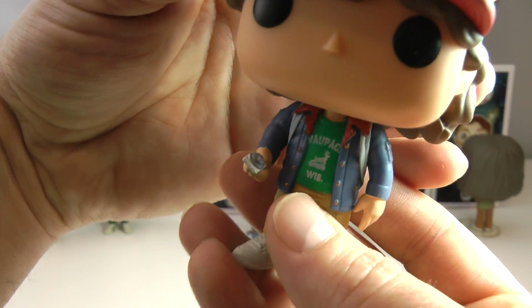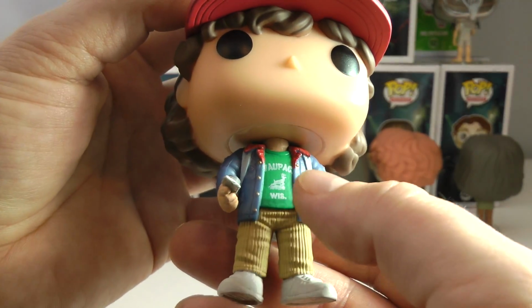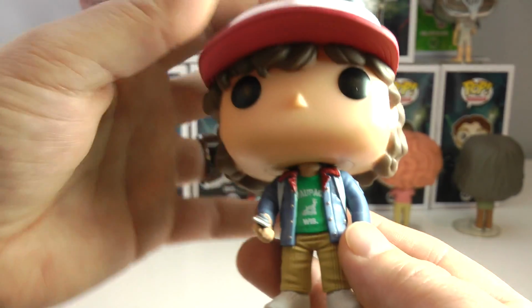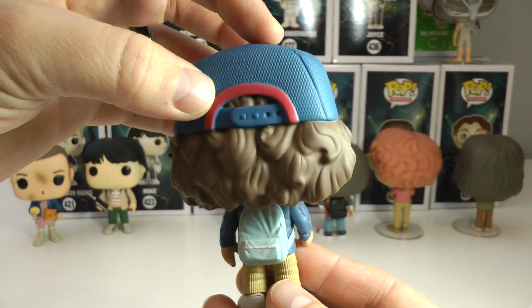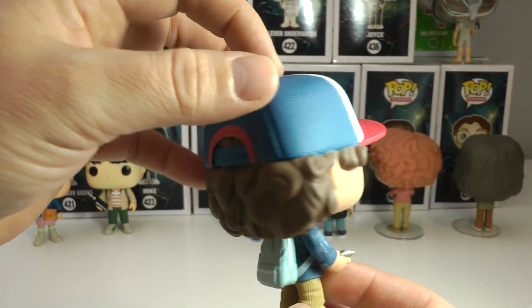You can see a little quick detail there. It's a compass that he's holding. Very cool shirt. You can see a little buck on the front there. Maybe Wisconsin, I think. And his blue and red jacket. Again, the backpack on the back. I mean, look how well done this is. They even have the details on the hat, and they have the mesh on the back of the hat.